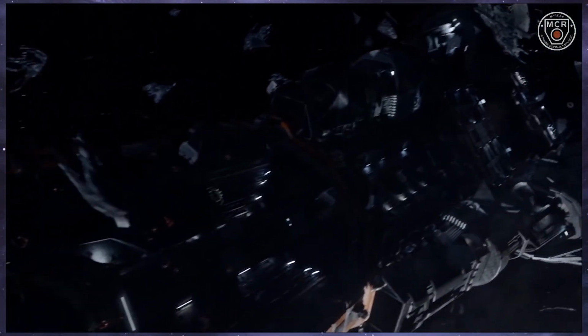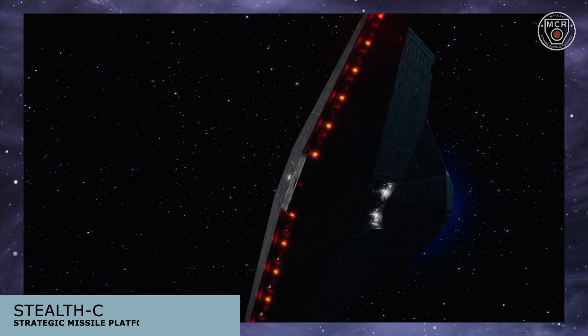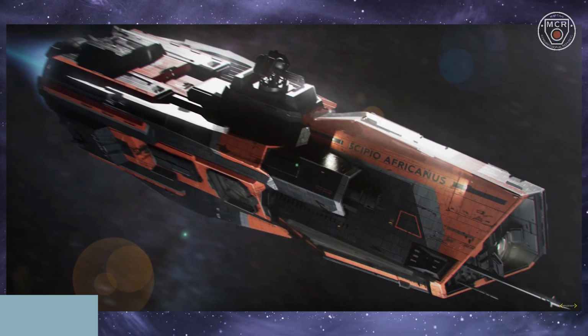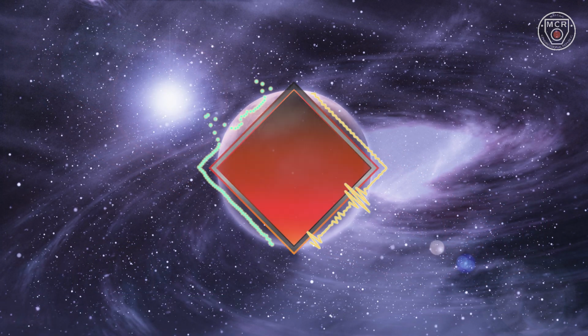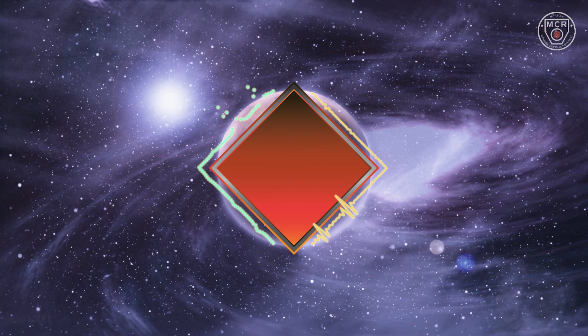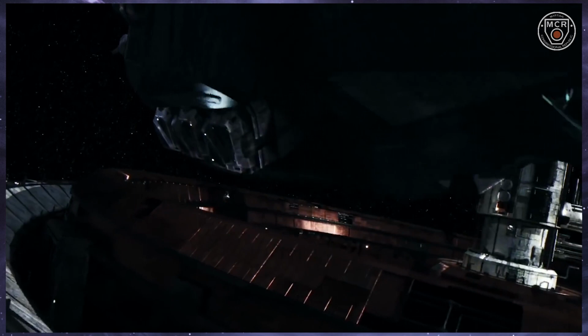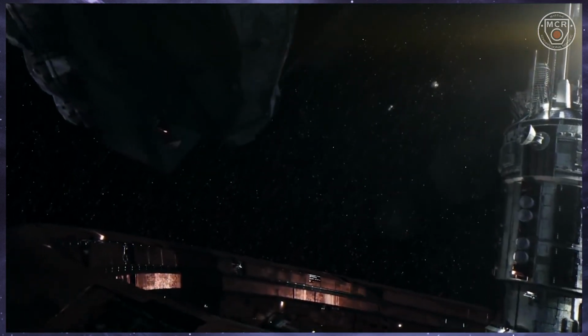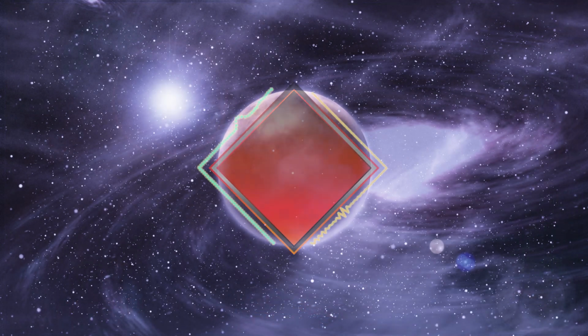The MCRN began the rollout of stealth vessels with its dedicated Stealth C ballistic missile platforms and stealth variants of the Morgan-class patrol destroyer. As the usage of MCRN's stealth vessels became more widespread, it made normal defensive strategies considerably less reliable, as their forces were able to avoid or sidestep them altogether, making warfare in general more tilted towards offensive operations than defensive, specifically in Mars's favor.